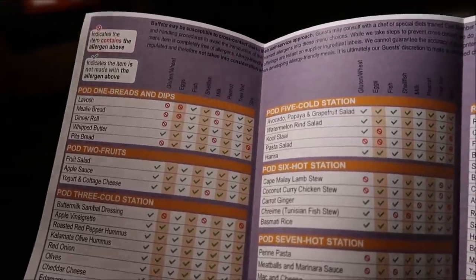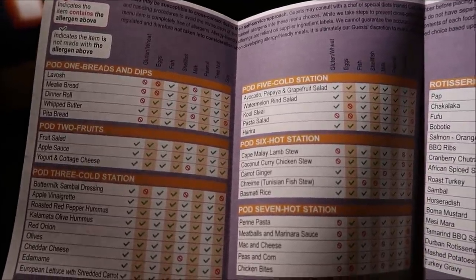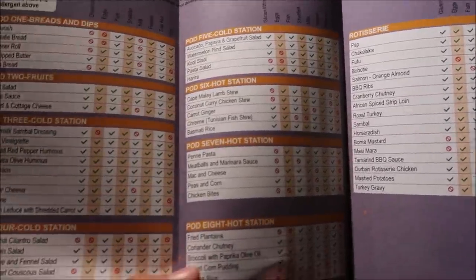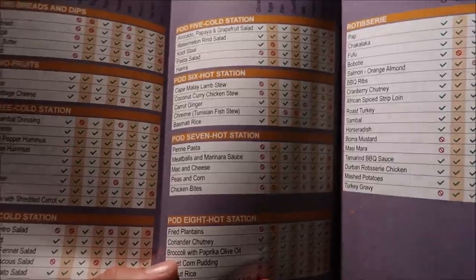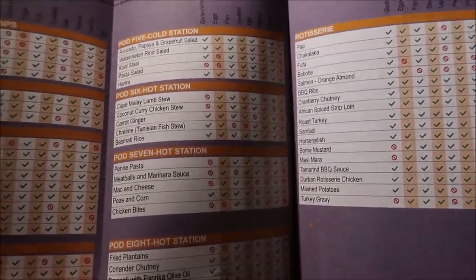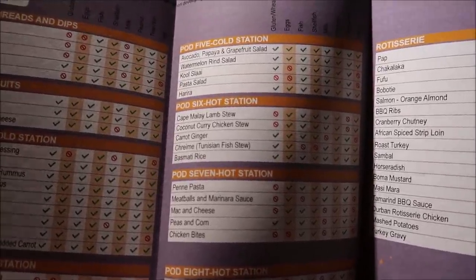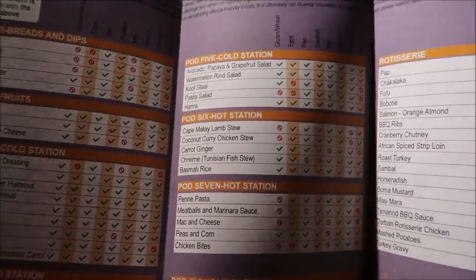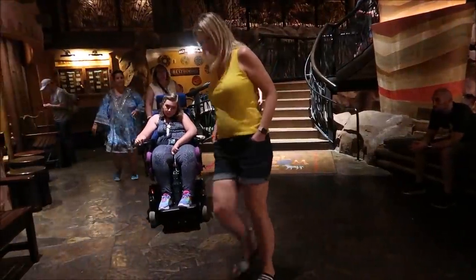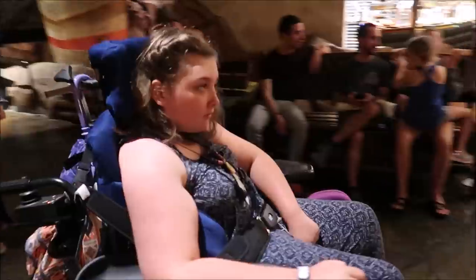I never knew that before. They don't actually have a menu since it's an all-you-care-to-eat buffet, but they did give me the allergy guide and it shows basically everything that's offered on the buffet, and that is a lot of food. We've got barbecue ribs, chicken, mashed potatoes, mac and cheese, chicken bites, rice, coconut curry, chicken stew. Actually, I see a lot of stew and soups, and that's good. I like soup. And now we're ready. Let's go eat. She's leading the way.